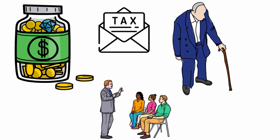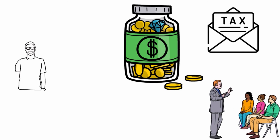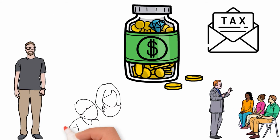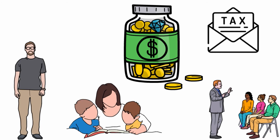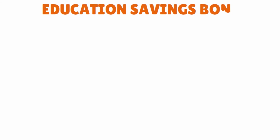For the 10% penalty to be waived, the education expenses must be for yourself, your spouse, your or your spouse's child, foster child or adopted child, or your or your spouse's grandchild. The allowable expenses include things like tuition, fees, books, supplies, and equipment required for enrollment or attendance at an eligible educational institution. Number 10, we have the Education Savings Bond Program.